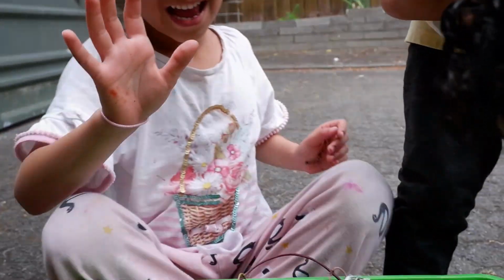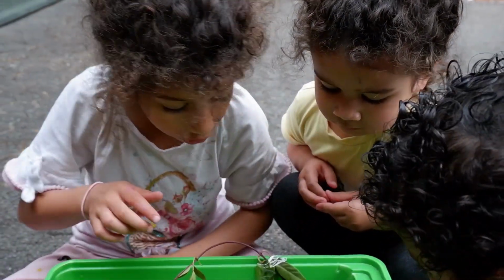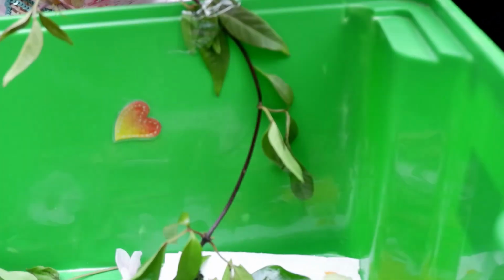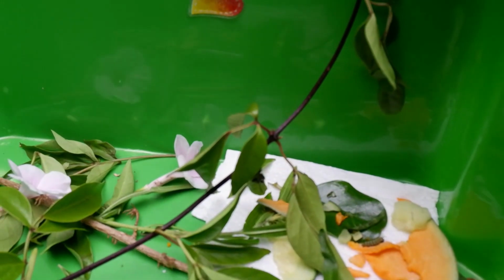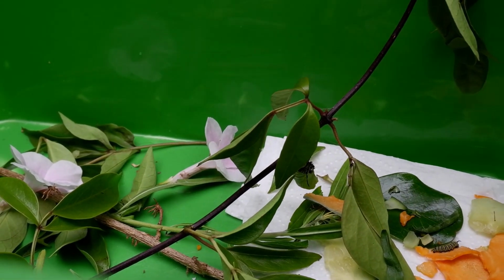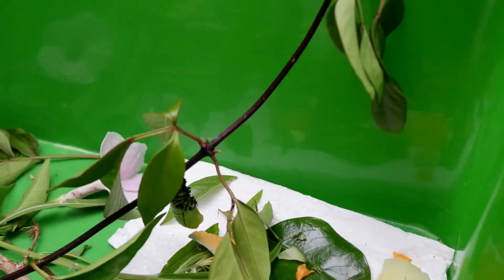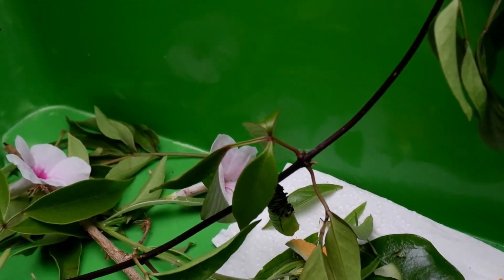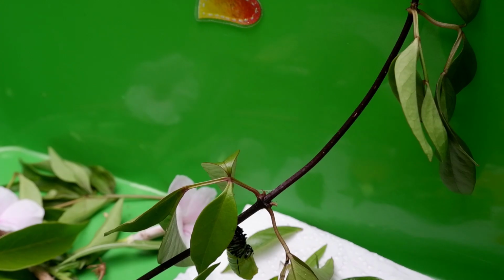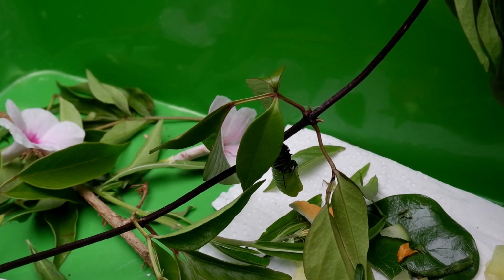Now the caterpillar is turning into a chrysalis right now. Look at it. Oh, I can't wait. Oh my goodness, it actually is. Look at that. Oh, so cute. In 2 weeks, it's going to hatch.